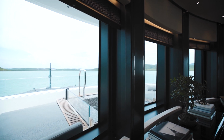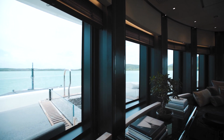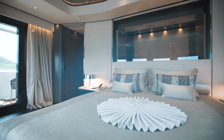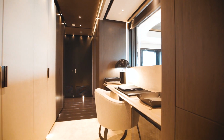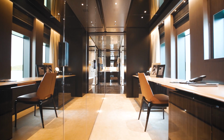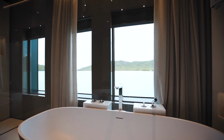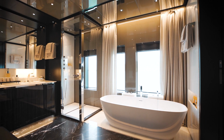Forward of the stateroom is a private terrace with what I think I would call an infinity jacuzzi tub. Such a wonderful design feature that I believe anybody would love to try out. As you would imagine, there is a host of wardrobe space, as well as a small private office, a changing room, and I'm not going to say a word about the master bathroom, since sometimes it's better just to shut up and let the pictures do the talking.